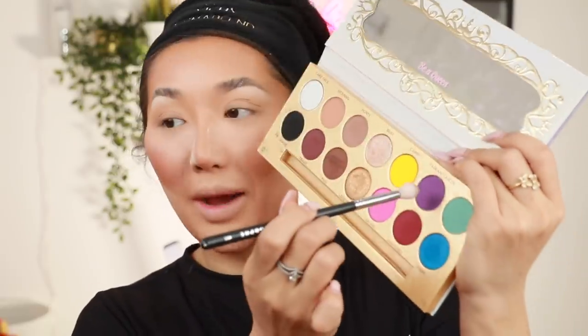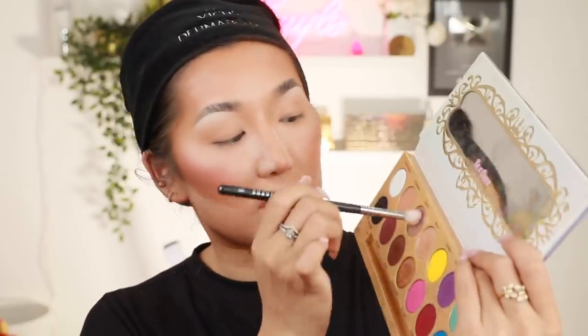Okay, so I'm gonna go in with Hunty and Pageant Queen, which is what Nikita's using. I'm going to be going for a more pulled look. Okay, so now that we have that blended out, I'm going to be dipping into her shade, which is so much lighter than mine.